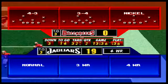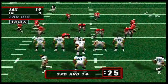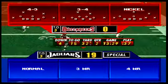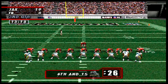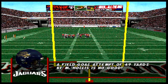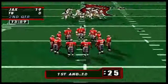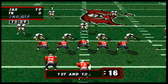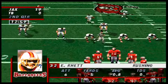Complete. So it's now third and long from the 32. He's stopped behind the line of scrimmage for a short loss. That brings up first and 10 from their own 39. Logan with the tackle. So it's second and long from the 34.